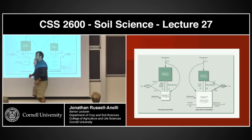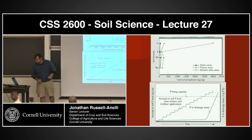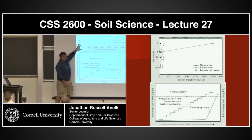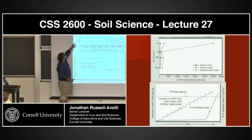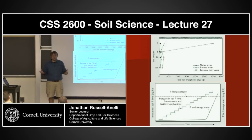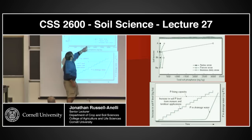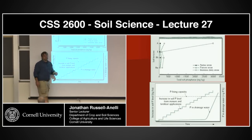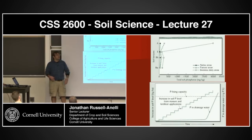Okay? Now this is a slide from your book. Okay, this slide right here. Now, let's take a look at this slide right here first, actually. These are soils, and there are 3 different soils, and we're basically looking at phosphorus levels in these 3 different soils. The dark green soil is a native soil. Imagine it being a forested soil. The solid green line here is basically pasture area, like cows, like organisms, ungulates grazing.